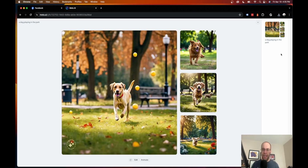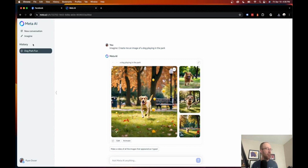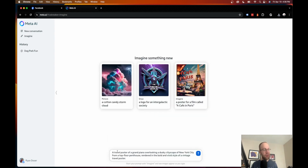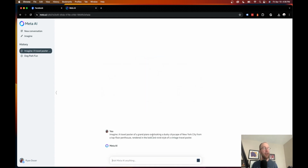So now what I'm going to do is ask it a more sophisticated image prompt. So I'm going to click the X option here. Let's click Imagine. I'm going to paste the prompt, and the prompt is the following: a travel poster of a grand piano overlooking a dusky cityscape of New York City from a top floor penthouse, rendered in the bold and vivid style of a vintage travel poster. So I'm going to click paste. Again, this is a lot more sophisticated than just a dog playing in the park.